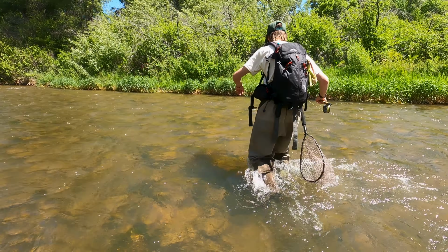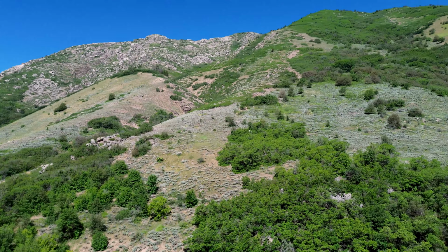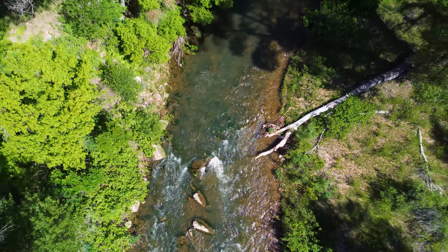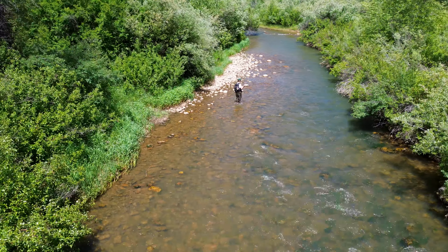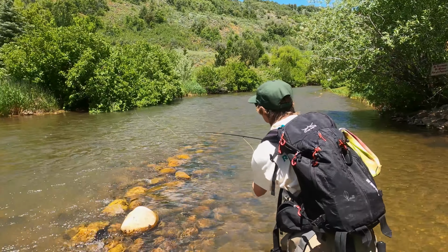In fly fishing, bug hatches are the name of the game. They literally put the fly in fly fishing. Without hatches, fly fishing wouldn't be the same. On this outing to my local stream, we stumbled onto the mother of hatches. Caddis, pale morning duns, stone, and salmon flies were all in and around the stream. So we tied up and hit the water, trying to catch our share of brown and rainbow trout.